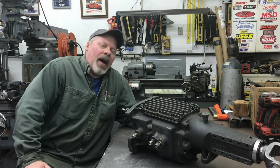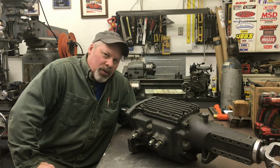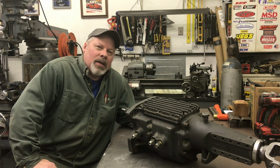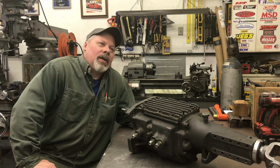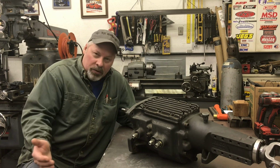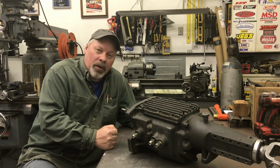If you wanted to go fast back in the late 60s, early 70s, you probably weren't going to do it with an automatic. Automatic transmission technology and torque converter technology was not there yet. Manual transmission technology, if you owned a General Motors, you knew that your Muncie couldn't take it. It was already broken.